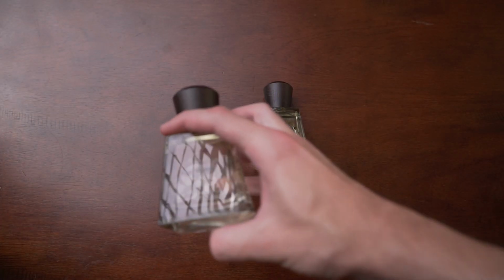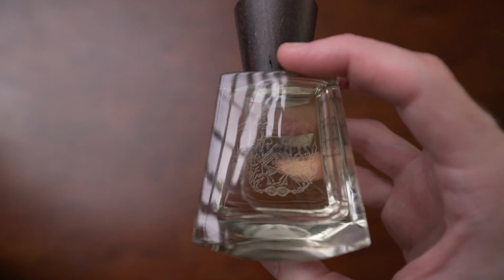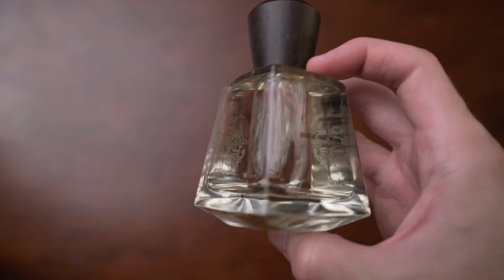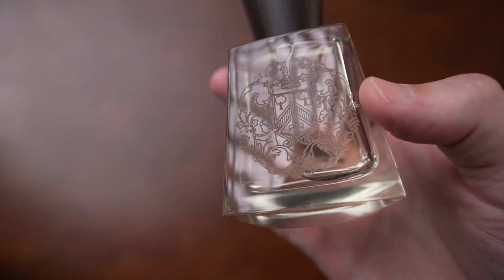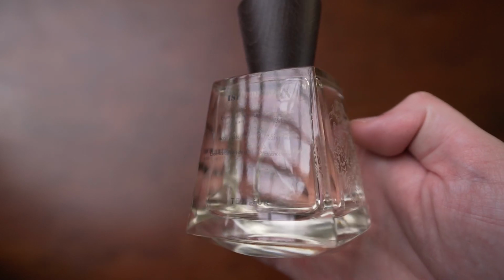Next is Isle of Man, and Isle of Man was one that I was curious about, but wasn't sure if I would like it, but I really enjoy this a lot. Again, this is another fantastic fresh scent that is in between a citrusy scent, maybe an aromatic, fruity type of scent. Some of the notes in this are grapefruit, bitter orange, basil, salt, freesia, violet, ironwood, vetiver, and musk.